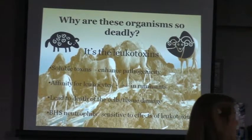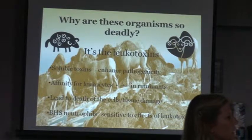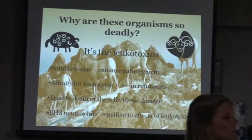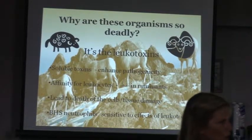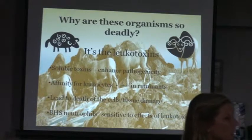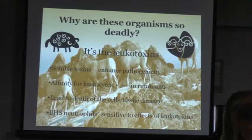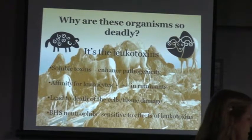And the other unfortunate situation is that bighorn sheep appear to be rather wimpy with their white blood cells to these leukotoxins. For some reason, they never evolved on the North American continent to deal with a lot of the leukotoxins that they have met since some of the domestic animals have come on over. So they're just unprepared and have not evolved to handle a lot of these.